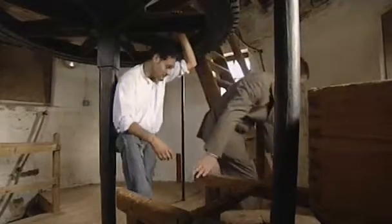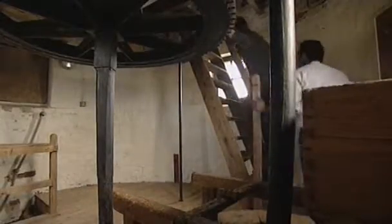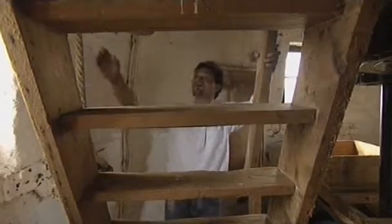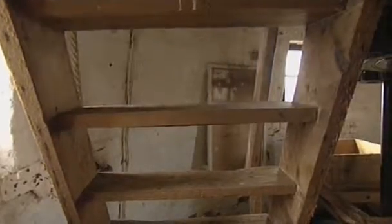Marvellous. So what else have we got up here? Right. Now, the next floor is called the bin floor. And this is where all the wheat and various sacks of grain were stored in the old days, ready to go down for milling. There's a fair chunk of wood, the prop shaft here. Yeah, this is from 17th century shipyards.